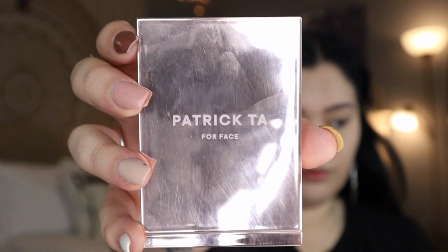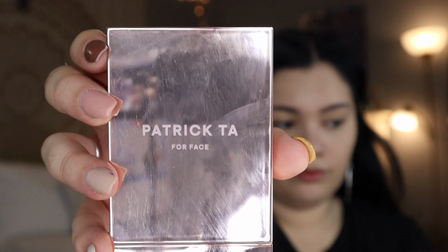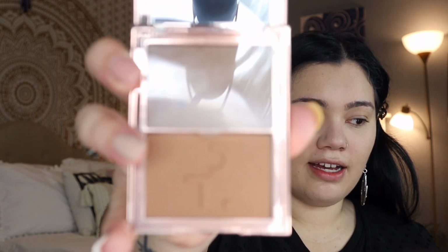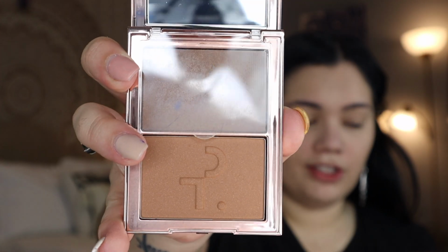Now for some contouring, I'm using my Patrick Ta Major Sculpt Cream Contour and Powder Bronzer. Look, don't judge me. I know there's lots of fingerprints on it, but you can see what it is, all right? Just get past the fingerprints. And I just love this packaging. I can't get over it. Now to apply this contour on my face, I'm using my Sephora Pro Flawless Airbrush 56. Just take a little bit at a time.